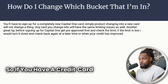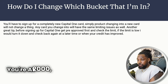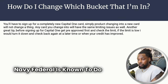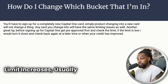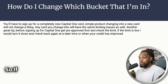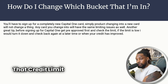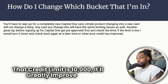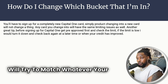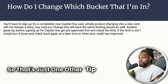So if you have a credit card with, let's say, Navy Federal, and you're at 2,000, you could potentially increase that card to 10,000. Navy Federal is known to do $8,000 limit increases, usually within the first 90 days, and then after that, 6 months. So if you get a credit line increase of, let's say, 8,000 on one credit card to where that credit limit is 10,000, it'll greatly improve the chances that when you apply for another card, they will try to match whatever your other limit is that they see that other banks gave you. So that's just one other tip that you could do.